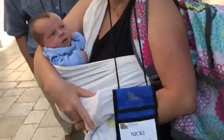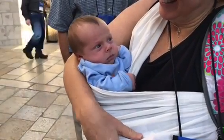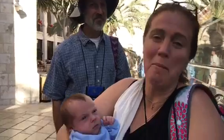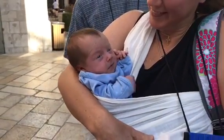Right here, we're about ready to get on the bus, and we are going to show you the certified youngest pilgrim to ever go on a pilgrimage with us. Here is Paul Augustine Borchers, and he is 3 weeks old, and there's his very courageous mother and father. A month old tomorrow. Welcome to the pilgrimage, Paul Augustine.